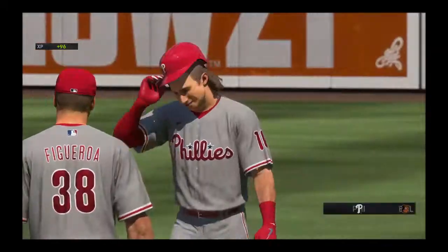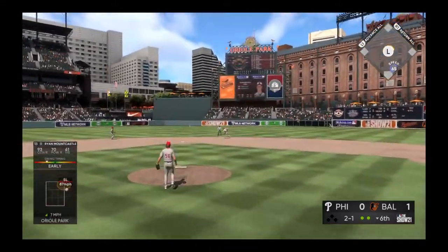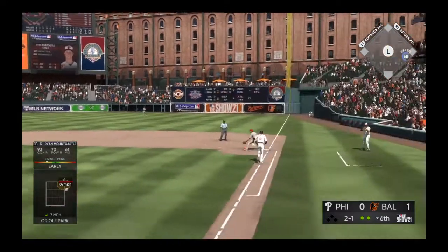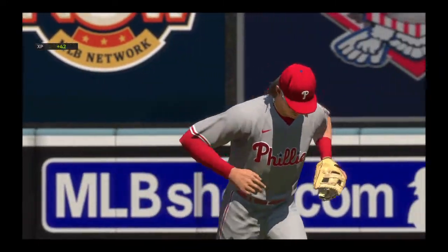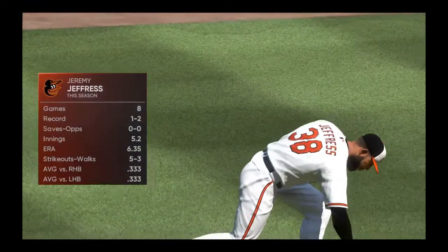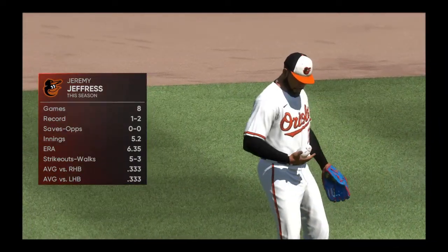So we go to the bottom of the sixth with the Orioles still holding on to that 1-run lead. 2 outs in the inning. Ryan Mountcastle back up the middle, but that's backhanded and over to first for the final out of the inning. And both pitchers kind of settling in here, putting up some zeros. But the Orioles are going to turn to the bullpen as John Means had the pitch count getting up there. They turn to Jeremy Jeffress.